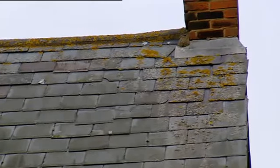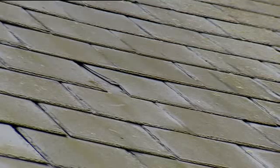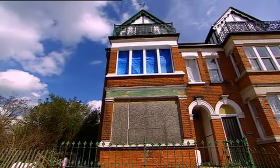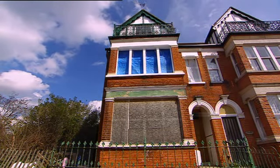On top of that, their structural survey recommended that up to half of the roof would need replacing. He hasn't got a penny in the budget for that, or any professional labour. He's planning on doing the whole house himself, from top to bottom. And that's a lot of house.